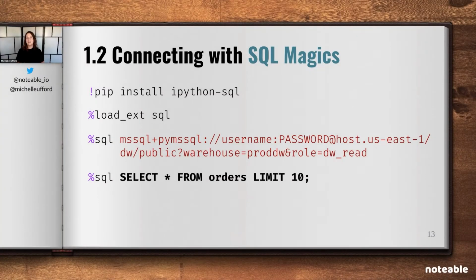Now let's try running that same query, but this time with SQL Magics. The first thing we need to do is install ipython-sql. ipython-sql is a very useful package that provides SQL Magic functionality in both IPython and in Jupyter. So if I'm looking at the same code from the perspective of a SQL user who does not understand Python, the very first line, I don't know what that's doing, right? Pip install, what's that mean? I don't know, but I can kind of ignore it.